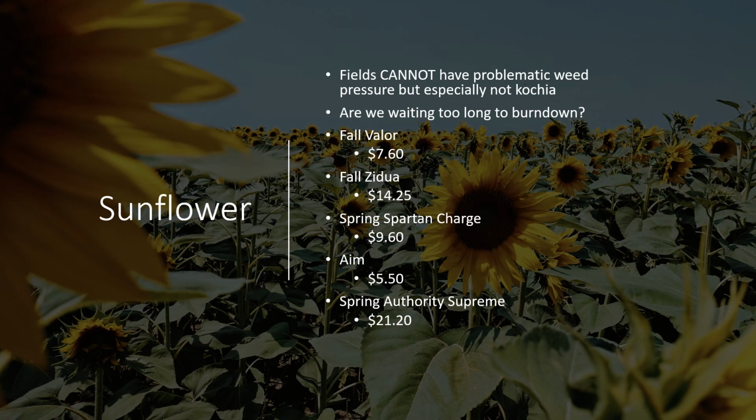Now on to the more challenging crop, sunflowers. First, and quite possibly the most important thing we need to consider when planting sunflowers is thinking about the overall kochia pressure that the field has. If you have the slightest worry about having too much kochia pressure from the previous year, you may want to consider planting a different crop on those acres.